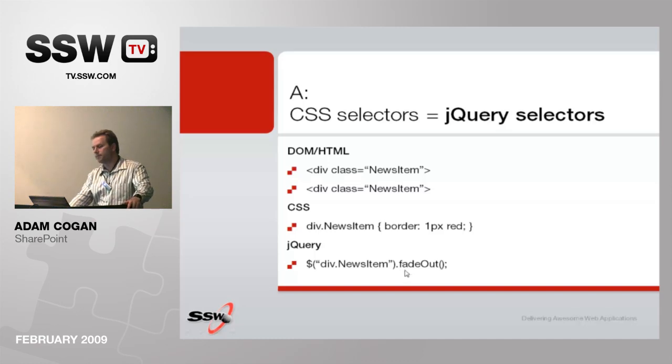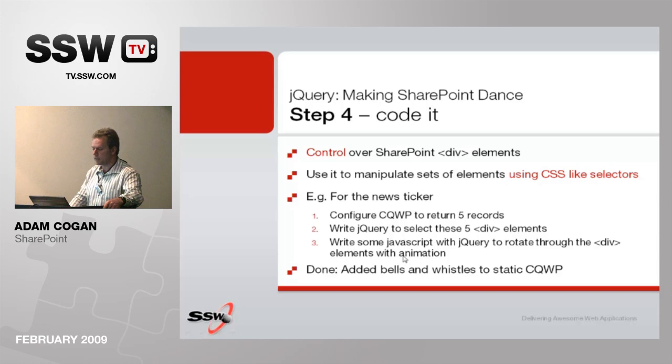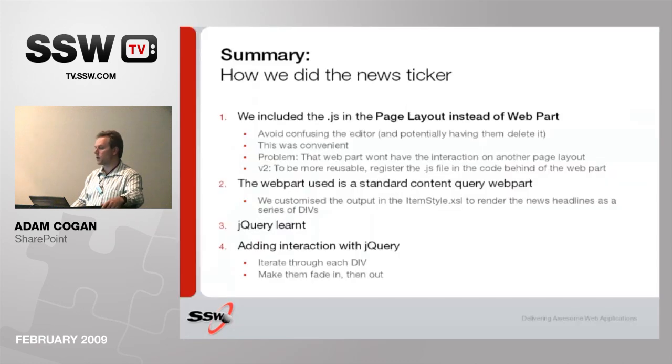So it's basically manipulating sets using CSS-like selectors. In that example on the Wally Parsons homepage, which was the news, you configure the content query web part to return 5 records. You write some jQuery to select those 5 elements. Write some JavaScript to iterate through them and add an animation. And now you've got a site that's alive. It's not much work. Add the reference, fix the divs, add some jQuery. So that's how we did it. We include the JS, the content query web part item style was fixed, jQuery is learnt, and we add interaction with fading in and fading out.